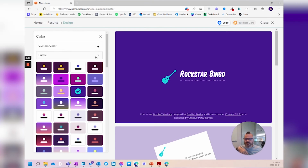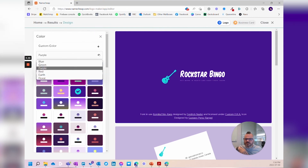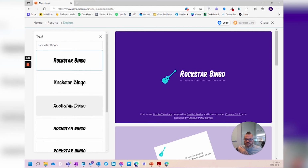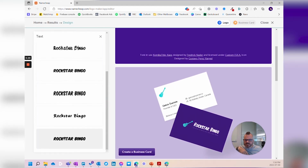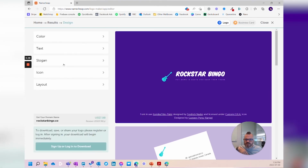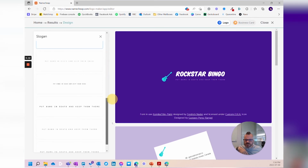Perfect. Okay, so I've got my color scheme. What am I doing? Right, oh yeah, break out of color. And then the text: if I don't love that font, I can still dig into the other fonts it offered based on my styling. So I'm going to change it to that one. Ooh, that's looking pretty good. The slogan is a bit small. Of course, I've got a lot of text in that slogan, so that's probably part of my problem.